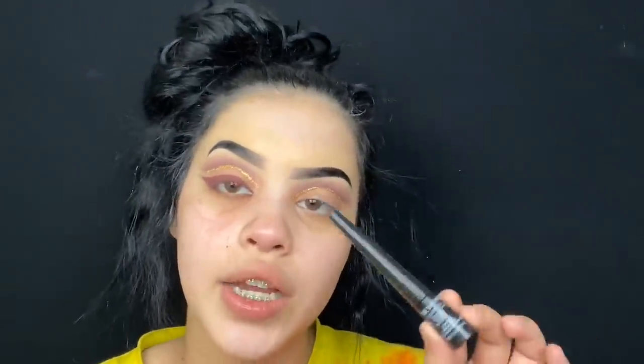Go in with this Revlon Coolskin Skinny Liquid Eyeliner, and I really like this one because I love the brush. I love how thin it is.